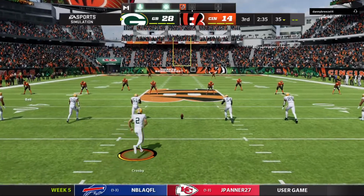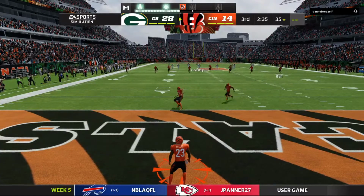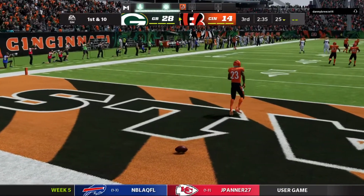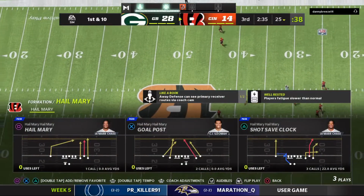Now after the touchdown, here's Crosby to kick it away. Phillips, he's not going to bring this one out, so they will begin the drive at the 25.